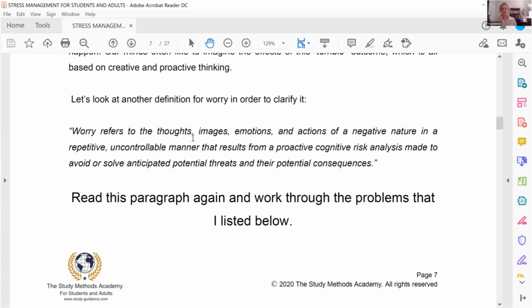So remember, worry can be very repetitive and uncontrollable, but you know as well as I do, it can be little or it can be a lot. We vary. We're on this continuum where we worry a little, we worry moderately, and then there are times where we worry a lot. Every day it can differ, but let's read it again. Worry refers to the thoughts, the images and emotions and actions of a negative nature in a repetitive and uncontrollable manner that results from proactive cognitive risk analysis made to avoid or solve anticipated potential threats and their potential consequences.